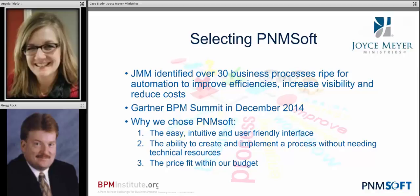And the reason we chose PNMsoft is because of, one, they had such a user-friendly interface. It was very easy and intuitive. I'm going to talk a little bit about training later on. Two, the ability to create and implement a process without needing technical resources, that is huge for us. We have a number of technical resources working on various projects, but the need to be able to have a business user actually create a business process and implement it without technicals is just streamlining and giving them the ability to make changes and streamline even further and do their analysis is just huge for being able to save money and make changes very quickly. And third, the price fit our budget. So it was a great price point, and they were the winners.